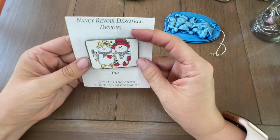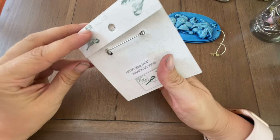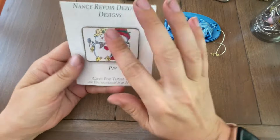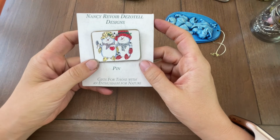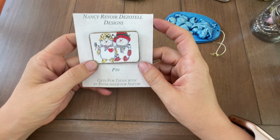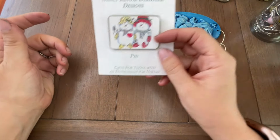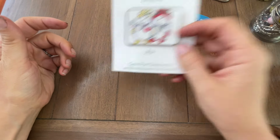Really cute pen. Hand cut pens. So this will end up going with like Christmas. I've just been saving Christmas pens and jewelry, earrings and stuff. So that'll end up being a lot as it gets closer, like maybe in the fall.